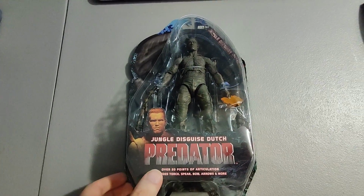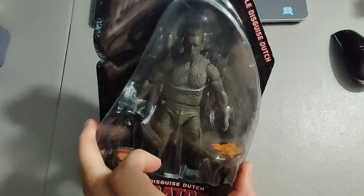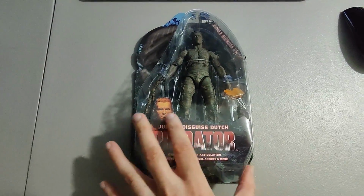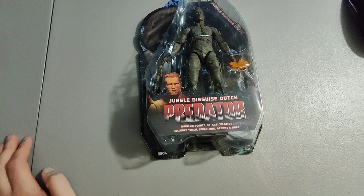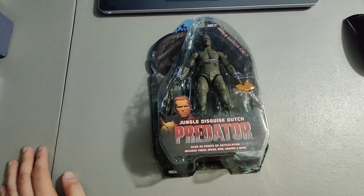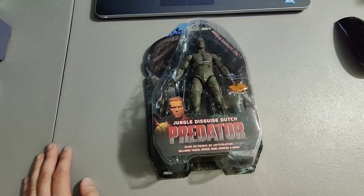Paid $30, I believe, for this Jungle Disguise Dutch Predator action figure. This came from the toy collection I was buying, and I ended up selling it for $100 plus shipping. It's an international order. As I've mentioned before, sometimes you can price international items a bit higher, and if you're the only one doing international shipping, then people buy from you at a higher price.